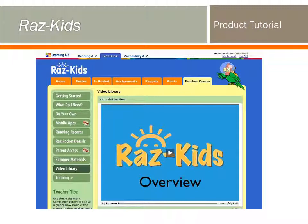Again, keep in mind that this is an at-cost program. Learning A to Z says that a typical license can be anywhere from $64.95 to $89.95 per classroom. And of course, the more licenses you buy, the less the cost is to you.